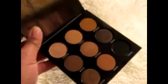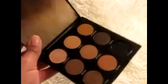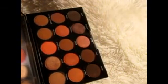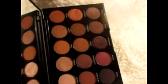I have some Morphe palettes in their new packaging. This is the Morphe 9A, Always Golden. Pretty eyeshadow palette, and it has a mirror, so that's cool. This one I also just recently got. This is the Morphe Day Slayer 15D. What does this remind you of, guys and gals? 35O, 3502. And this is the Night Master. This is more my speed because it has those mauve and purple colors.